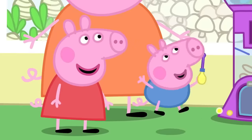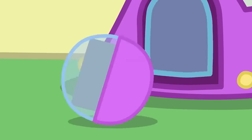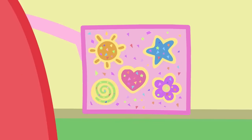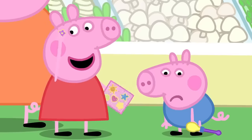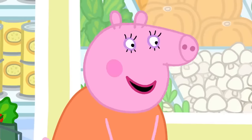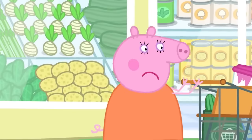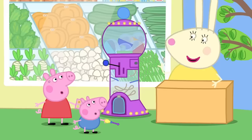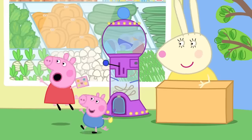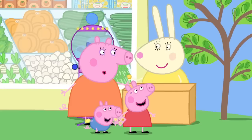Now, Peppa's token makes the machine light up and a different ball rolls all the way down to the bottom. Oh. Peppa hasn't got the dinosaur, but she has got some very nice stickers. Dinosaur! What lovely toys you got. But look, our ice cream is starting to melt. So close. I have a feeling the dinosaur will come out next time. Please, can we have one more go, Mummy? Please? Oh, go on then.